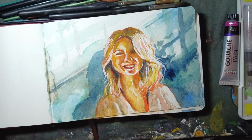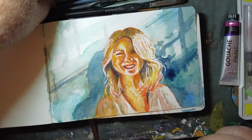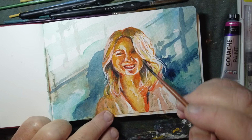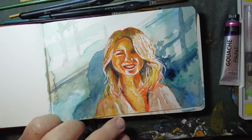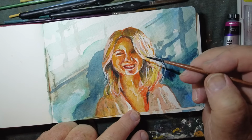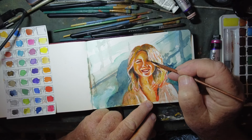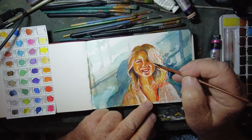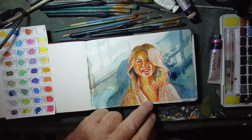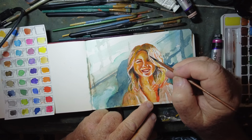And let me fine tune that one eye. That one eye right there. It could be a little bit better. Well, that was a solution. Just put the hair over it. Yeah.